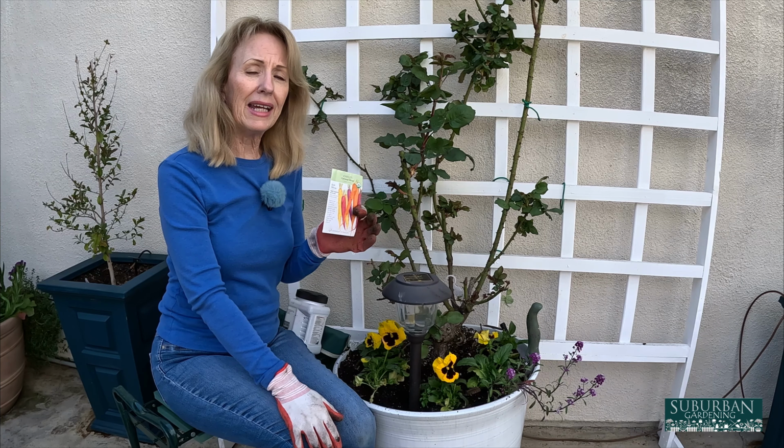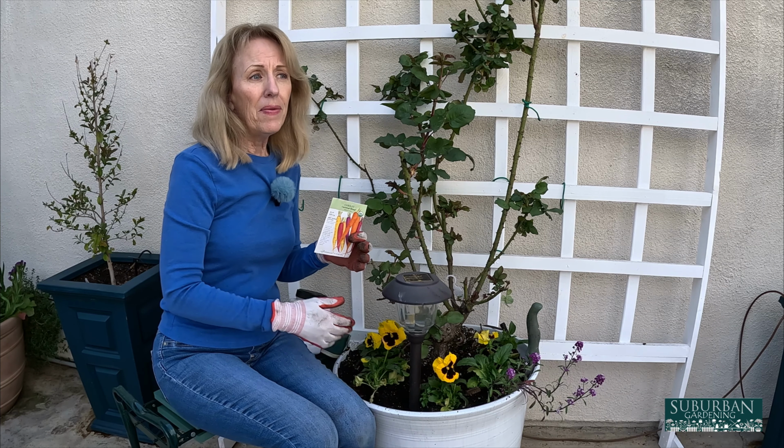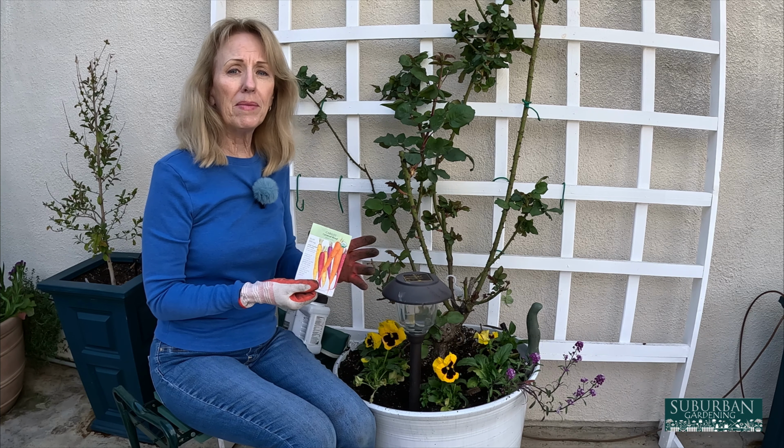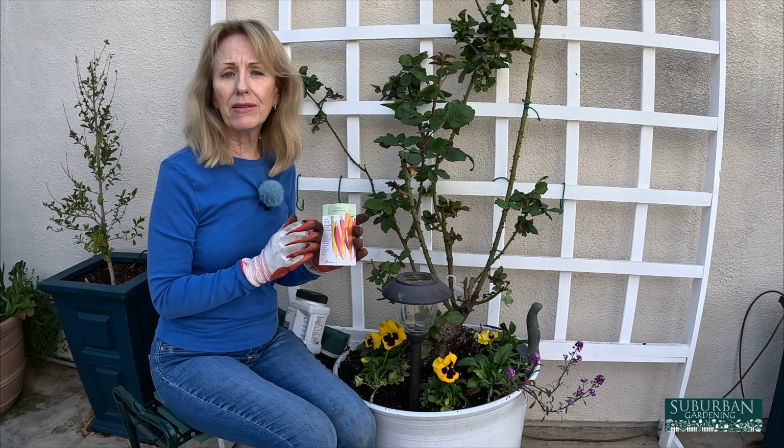I know it seems a little peculiar to be planting carrots in my pots, but swallowtail butterflies love carrot tops, and I actually love these multicolored carrots. So I can't wait for them to come up, and the swallowtail butterflies will be extra happy to see them. You can do this with any kind of seed that you have. Just read the back, see how much you're supposed to bury it or not, and then I'm sure they'll come up and they'll be great.